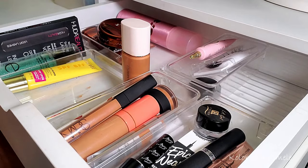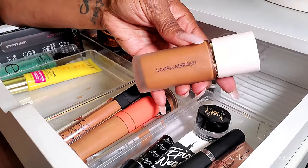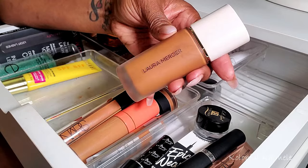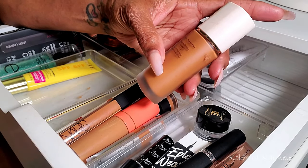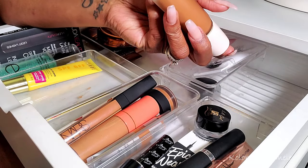Let me wipe off this foundation and this glow stick. Okay, got a clean hand. This Laura Mercier, this stuff is bomb. I really, really like this foundation. This is the Real Flawless Weightless Perfecting Foundation from Laura Mercier.